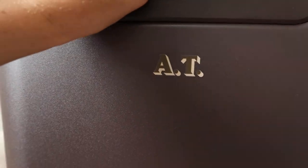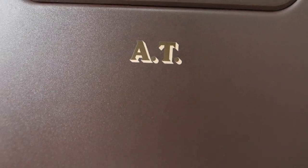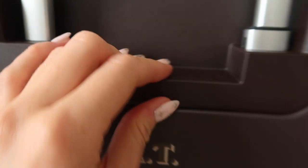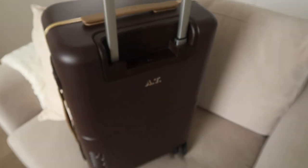But yeah, incredible. And then it also has, which I think is phenomenal, a space for a battery, which is honestly, how handy is that? So it's come with my own little battery, which is amazing. So you don't have to lug it out or anything like that. It's all just ready to go in there. So absolutely obsessed with how chic and elegant this looks.